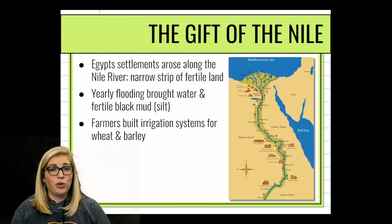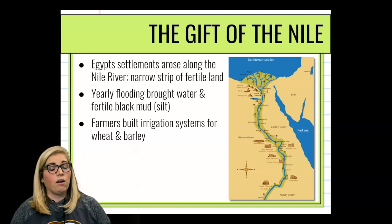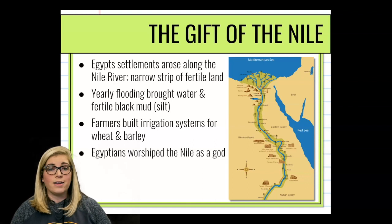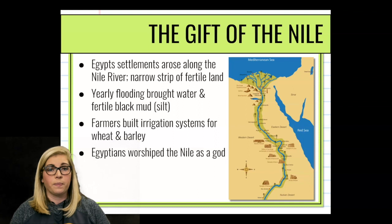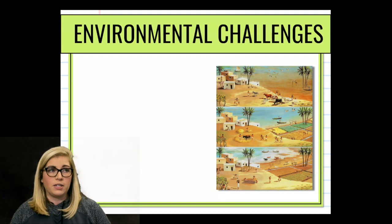So I don't know about you, but when I think about farming and growing crops, I don't really think of the middle of the desert. I think more like Iowa or Nebraska. So it's very arid, it's very dry there. Lots and lots of water is going to be needed to help harvest crops. Also, the Egyptians worshipped the Nile as a god, and we'll talk more about gods and goddesses in a few slides later. So the Egyptians faced some environmental challenges, much like the ancient Sumerians over in Mesopotamia.